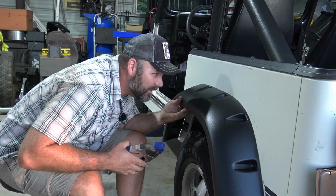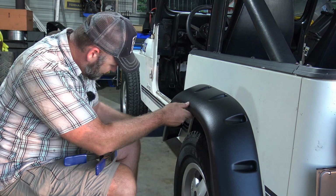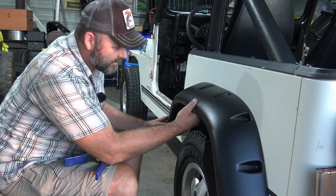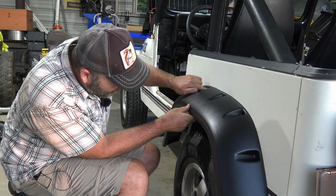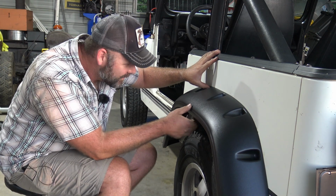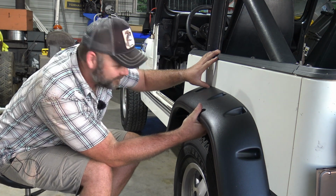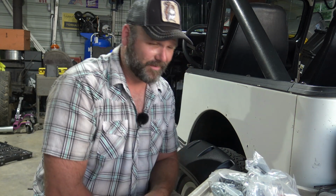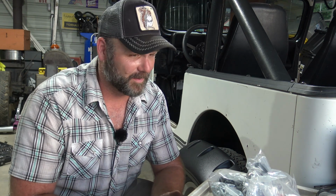Fender Flare number 1. Got to get on the right lip right here. Match her up just right where she needs to be. So we're matching up with the current hole that's in place right here. I'm going to go ahead and zip a screw in to hold this just in place as we find the sweet spot. So we have an installation hardware kit. A lot of this stuff is Chinese stuff, and this installation hardware kit from China comes with no installation instructions, which is just super awesome.